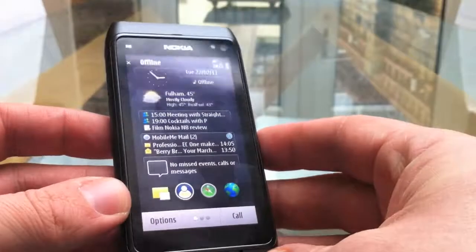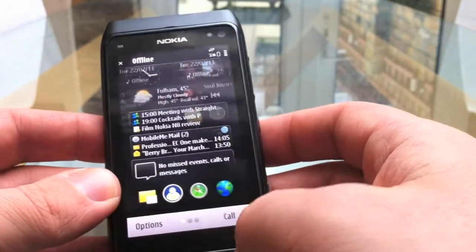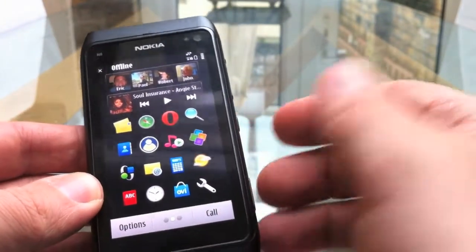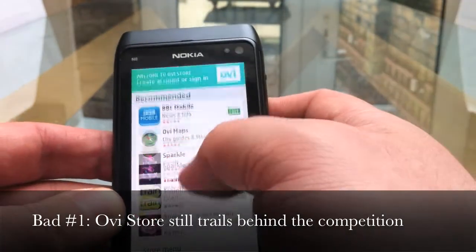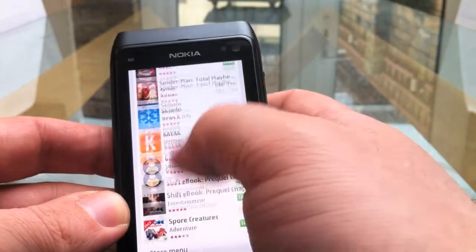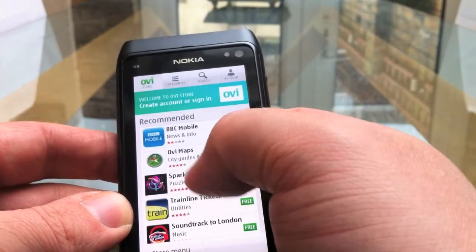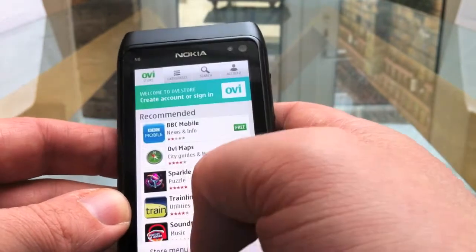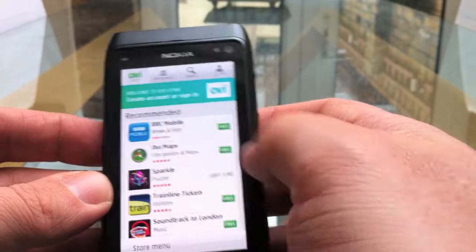What's bad about the Nokia N8? A few things, unfortunately. I guess the first thing to mention is Ovi Store. Now, Nokia has certainly improved Ovi Store since the last time I had a good play around with it, which I guess was probably on my Nokia N86 quite a while ago now. It's a lot better than it was. Unfortunately, it's still not quite there. So close Nokia, but no cigar, I'm afraid.